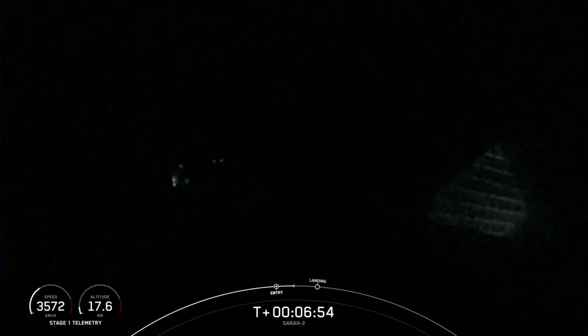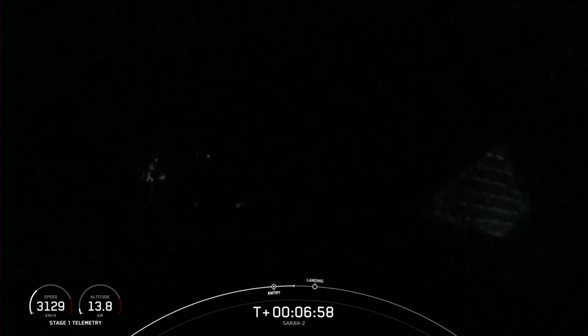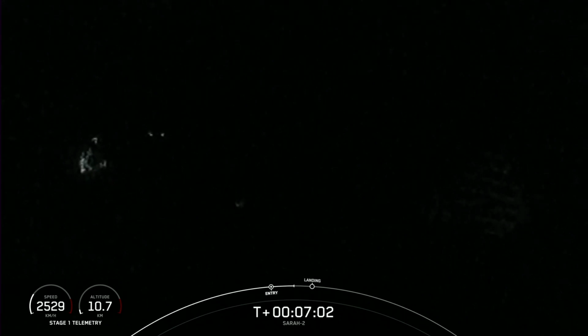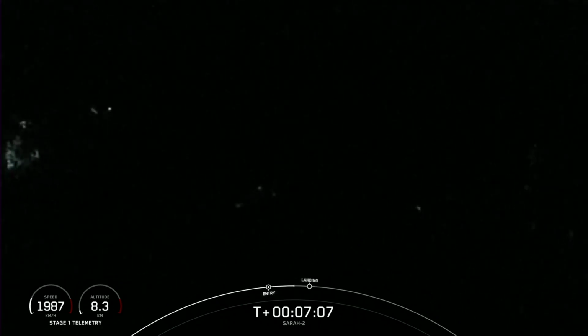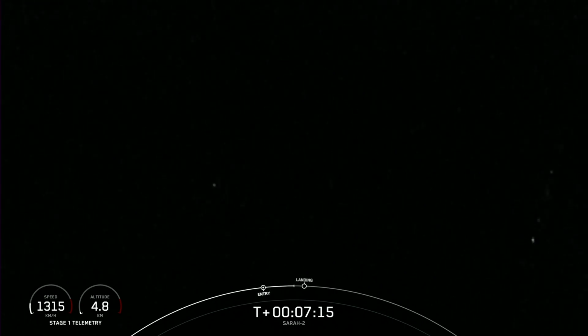Next up will be the last and final burn for the first stage vehicle. That will be the landing burn, and that's the center engine reigniting just before the vehicle touches down. Again, we are scheduled to land on landing zone 4 today. And landing zone 4 is not too far away from our launch site.